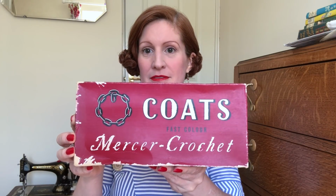And then last two things, promise. These are my two favourites, so I've saved them till last. So I got, now I've just taken the lid off of it, but I better put it back on. Original Coats Mercer Crochet, which is, I've got another box of these, and they could vary from the 20s really up until the 60s. And I just fell in love with the colour of these. The lady who was selling them had 3 boxes of them. And I wish I could have bought all 3, but they were £10 a box, so there was no way I was going to buy all 3. But look at that colour.